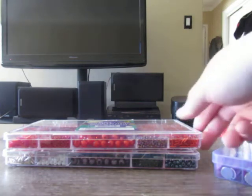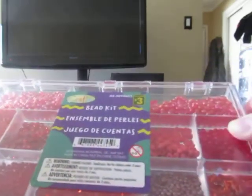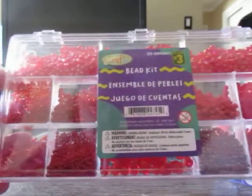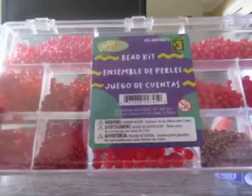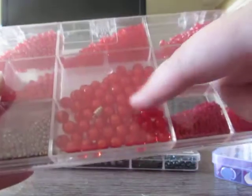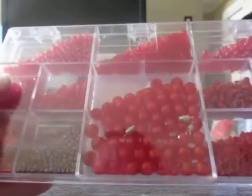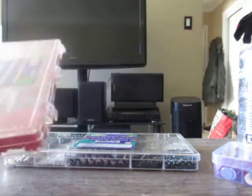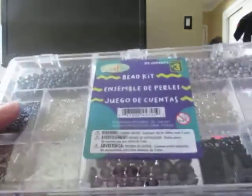Along with the beads, these are new, at least new to me, from Dollarama. This is a bead kit. This is a red kit, and everything comes in its own container, so this is awesome for storage. These are how the beads look. I mainly wanted this bead set for these beads, and I can use the rest for shakers and whatnot. So yeah, that's the red. They also had them in blue and purple, but I chose red, and I also chose the black.